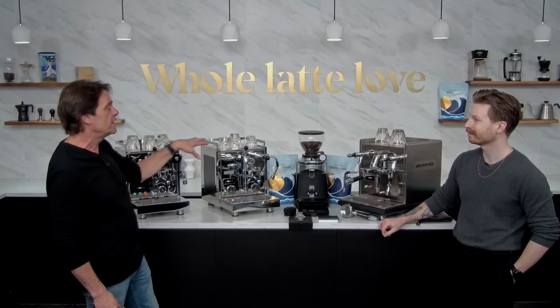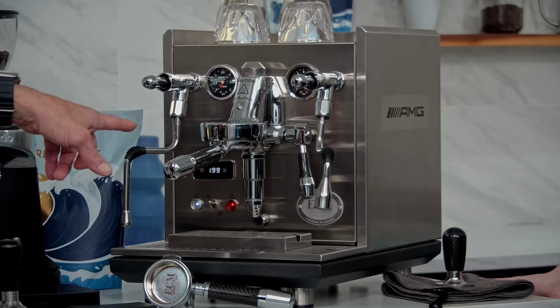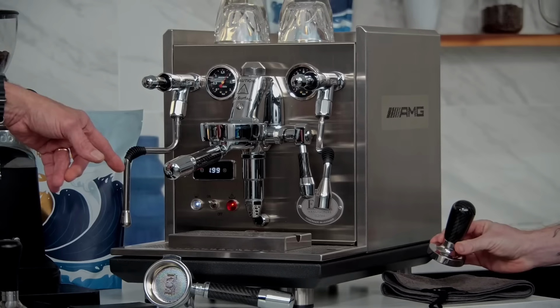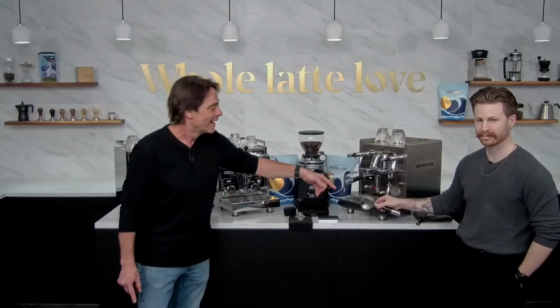And then we go over to the big boy here. This is the rotary pump, AMG version of Synchronica. This is a special limited edition. It's actually numbered. We have number 2 right here of a run of 1,000. Special collaboration between two great German companies, AMG and ECM. This one's got carbon fiber on it. Just a beautiful machine. It is my favorite dual boiler prosumer level machine. And you see all kinds of special treatments on this that we'll take a better look at.